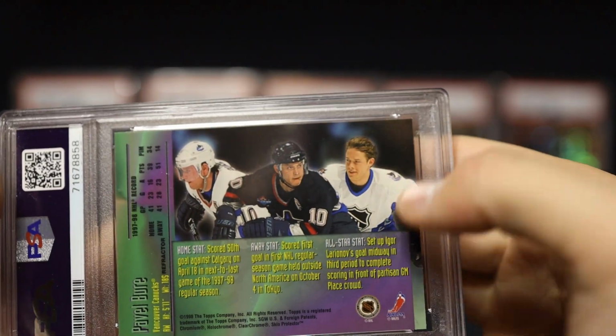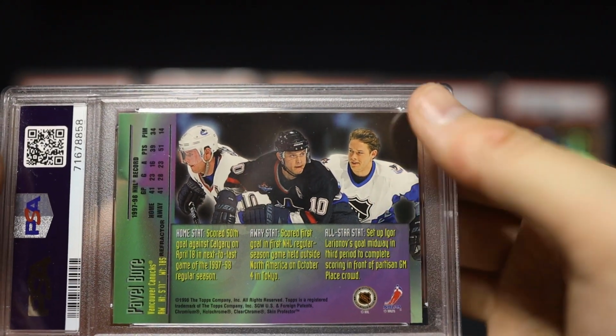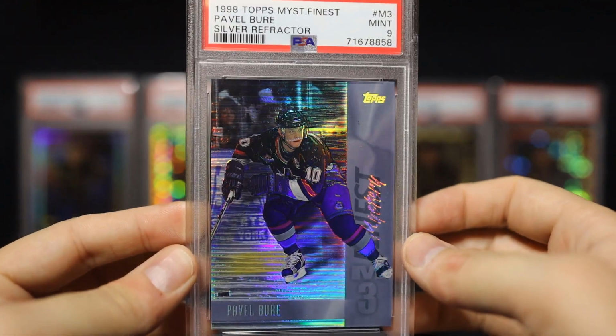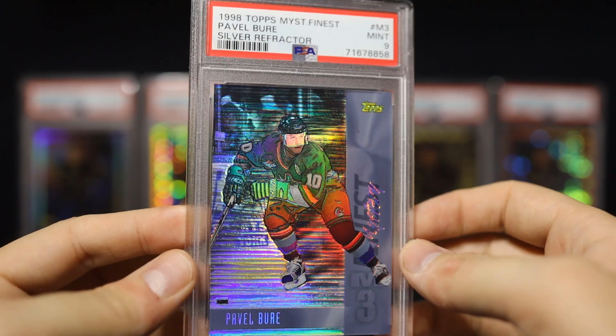And there's a gold version. Unfortunately, though, it's this all-star jersey variation, which I don't like. I think this picture is way better. So if there was a gold version with this photo, I'd probably collect that one. But either way, it's still a great-looking card.